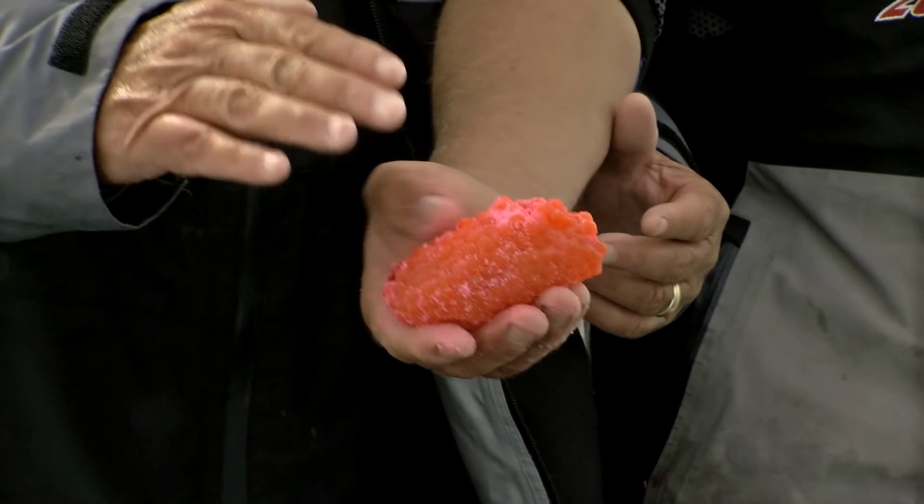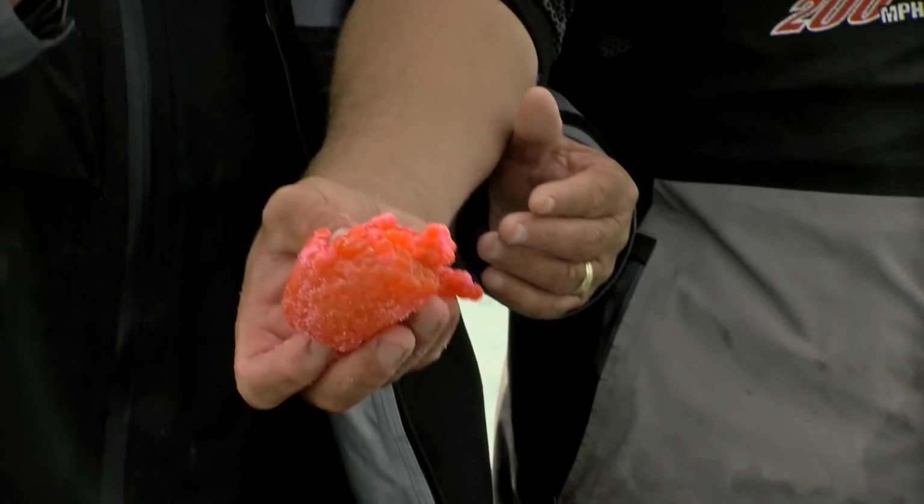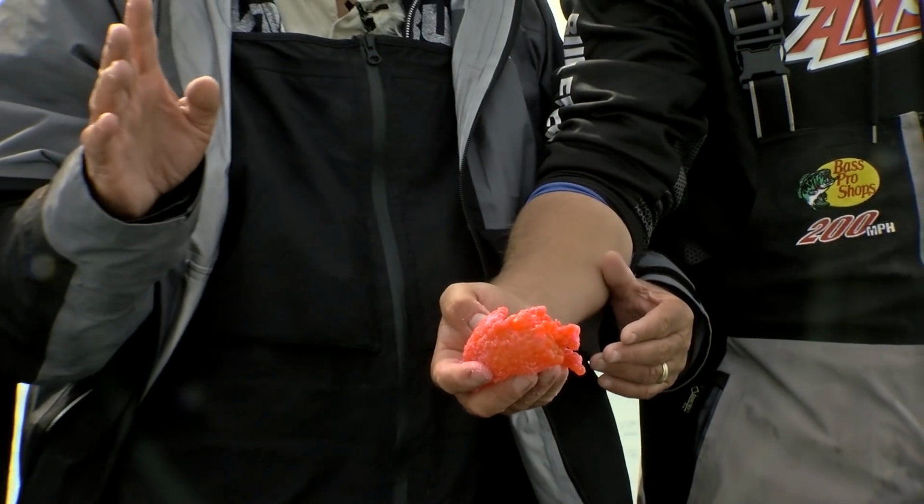Welcome back, folks. Now, these are King Salmon eggs, and that's basically what we're going to use for bait today. And we're going to show how to put that on the hook. But I can also cast crankbaits and other things out here.